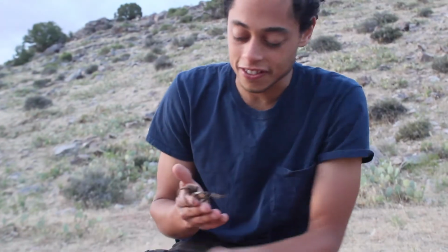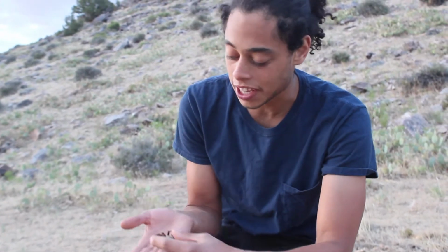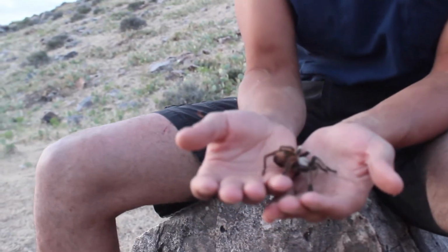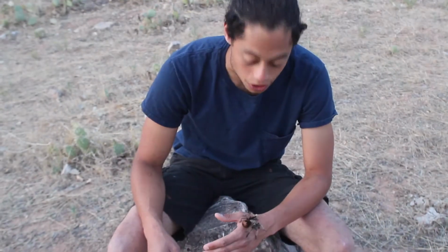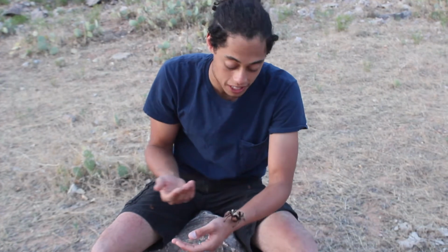So you have the 8 legs, you have 2 fangs, you have the cephalothorax, which means the head and thorax joined together, and then you have the abdomen, which is this portion here, which is really, really hairy. Now, arachnids also do not have antennae. So all arachnids lack antennae, so they don't have antennae like butterflies, moths, ants, and other different types of insects.